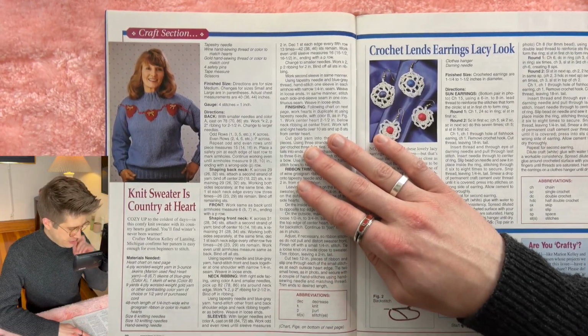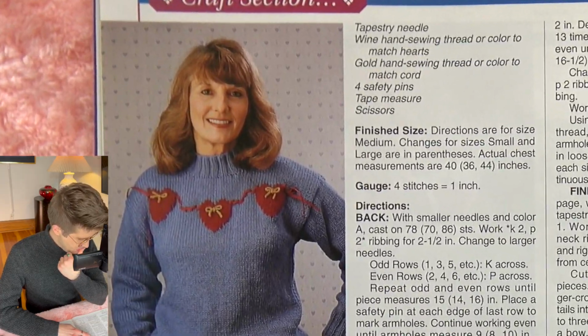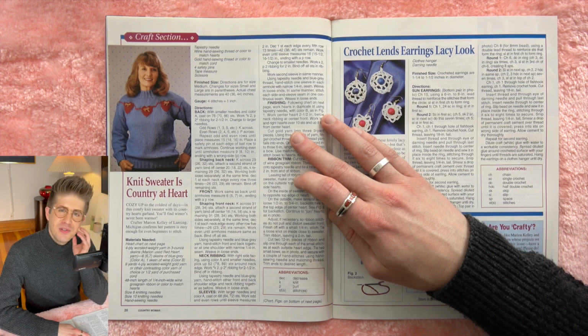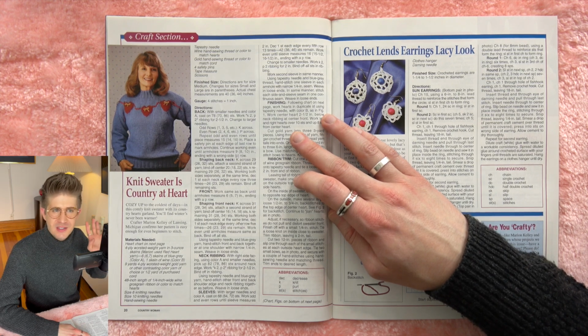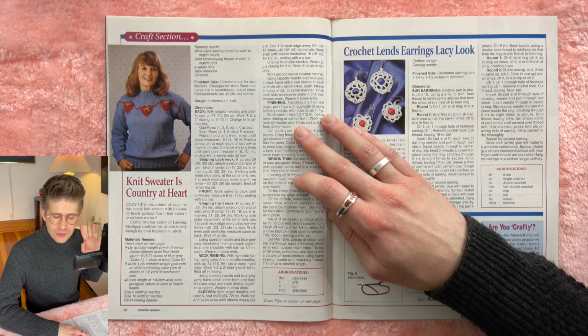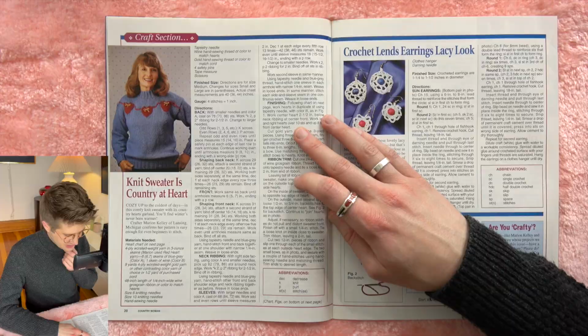That woman looks so familiar to me. Where have I seen that before? There's a woman in an old issue of Country Woman who's wearing a plaid jacket, and she's in this really stuffy, hot-looking Christmas room. She looks just like this woman. I wonder if they're the same person.